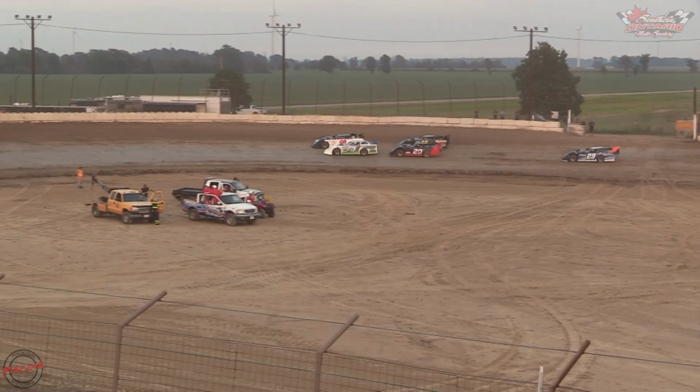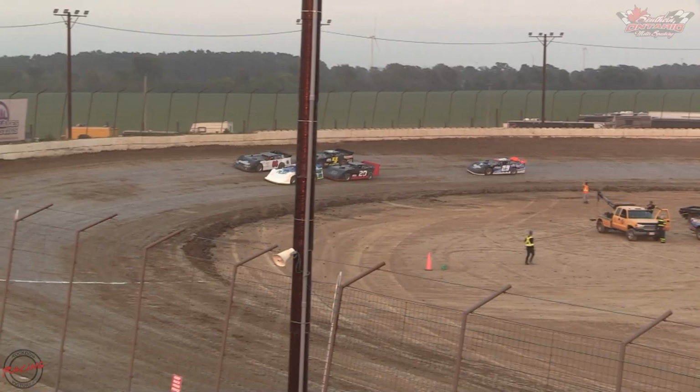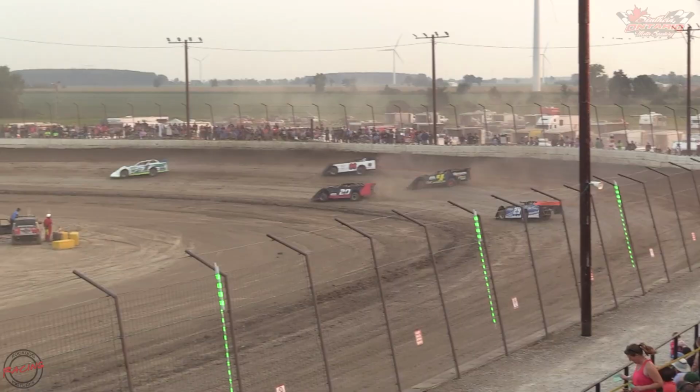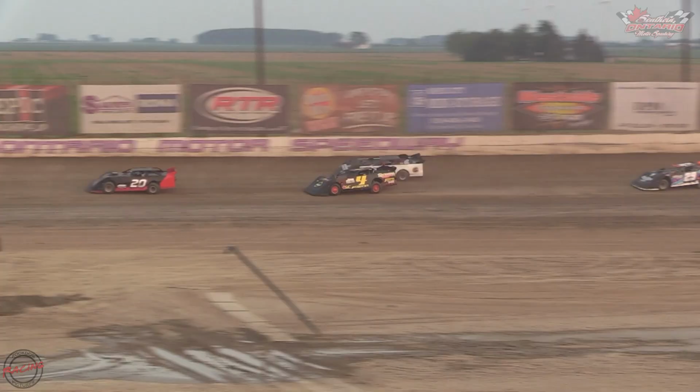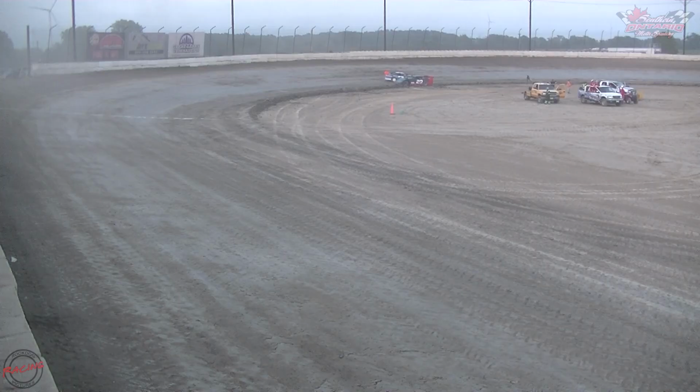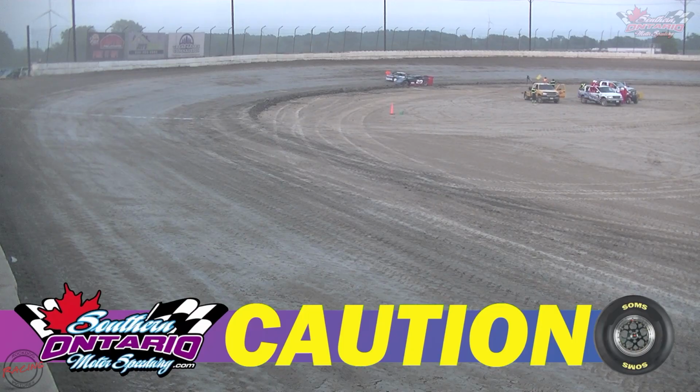Only 8 laps the distance this time for both of those drivers as we have green flag in hand, ready to go this time out of 3 and 4. Van Hall and Riom cutting them loose for heat race number 3. The 20 of Malott comes around. That will bring out a caution. Bonner in the 29 car spinning to avoid, brings that thing to a whoa.